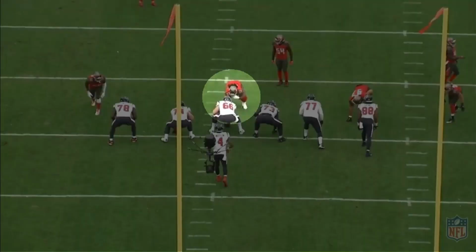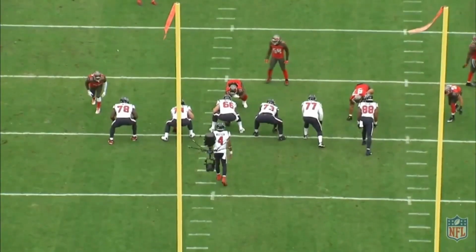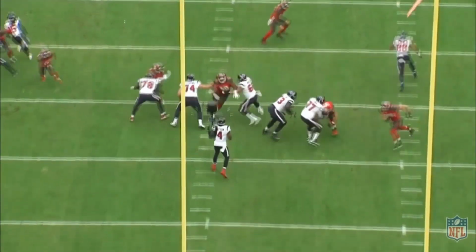12:39 in the second quarter. This is 3rd and 8. Sean Murphy-Bunting, number 26, bats this ball down. However, watch big boy Vita. He just gets right past 66, Nick Martin, and ends up hitting Watson too before he throws the ball. This is just sweet. Zip, zip.